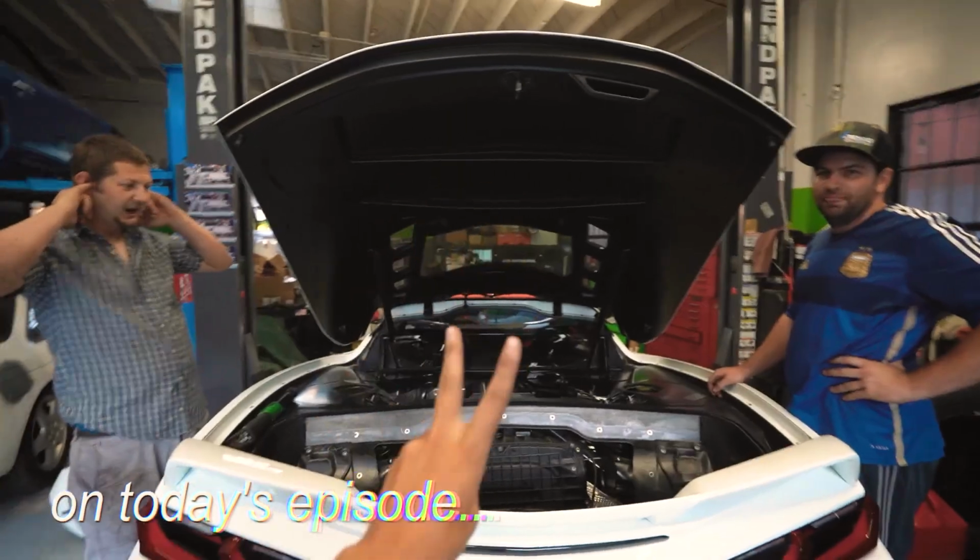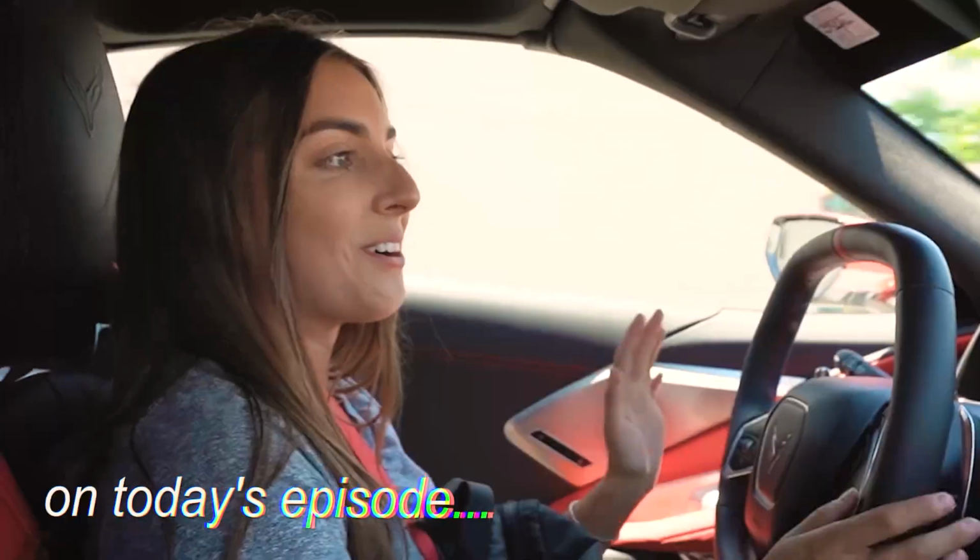The heart of NASCAR. It looks like rubber. Can we just put pipes on it now? Let me know if something catches on fire. The car sounds great.